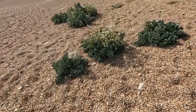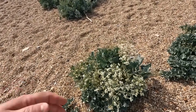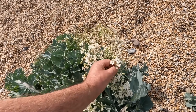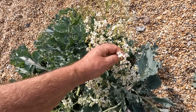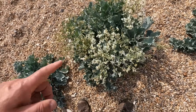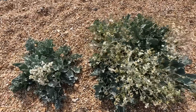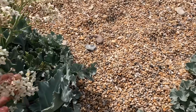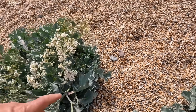So here the sea kale is in flower. I'm not sure we've seen this before on a video, so anyway, let's have a closer look at that, because if we look at these flowers, you can see they've got 4 petals, because this is in the cabbage and mustard family. So yeah, I don't think we've been here to see it flower before, and I'm guessing that these flowers are probably going to have a scent to them. A little bit of a musky scent.